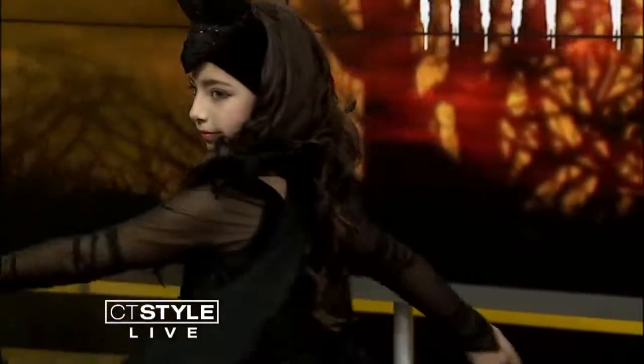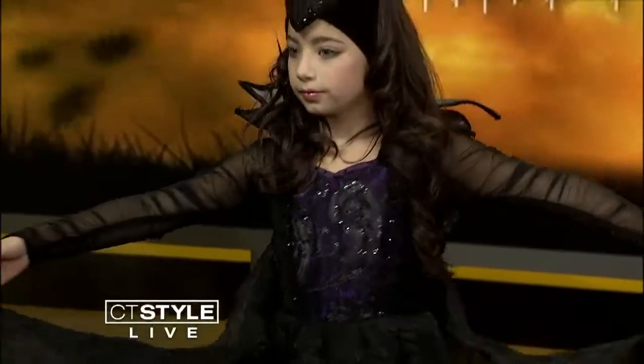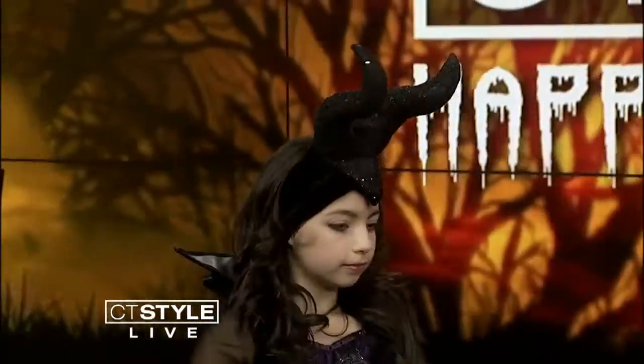And next up we have Venus. She is wearing our Maleficent gown for something a little bit more evil. She doesn't look too evil though. No, very pretty. It's important to us that our costumes are very child appropriate and child friendly, not at all sinister, not too sexualized. So we keep them very modest but still really fun for the kids. You design just for girls? Yes, we do girls' costumes exclusively. Very good. Thank you, Venus.